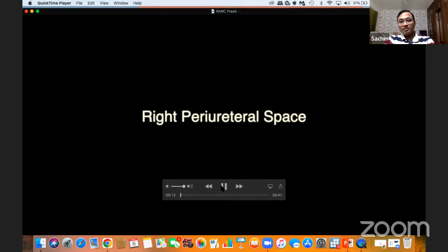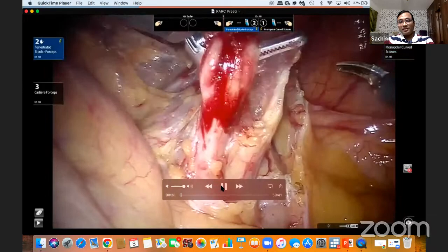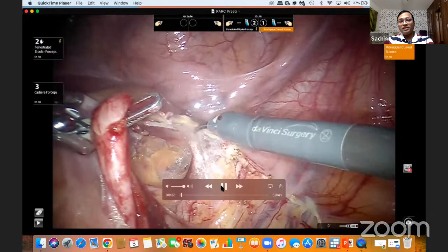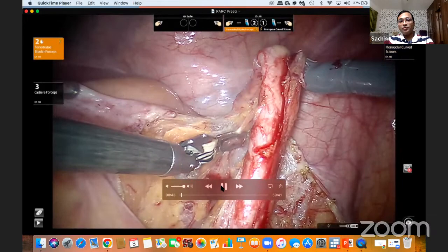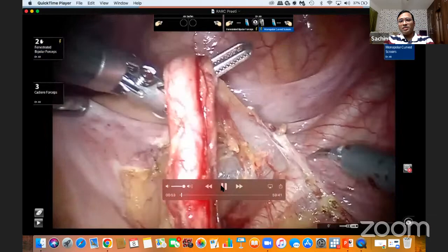So this is the right periureteral space. This is developed after incising the peritoneum over the right ureter. Make sure you maintain adequate periureteral blood supply. It's not necessary to dissect all the way down to the bladder in robotic cystectomy as we do in open cystectomy, because we don't need that much length of ureter for anastomosis in robotic surgery. So this much length of ureter is sufficient.